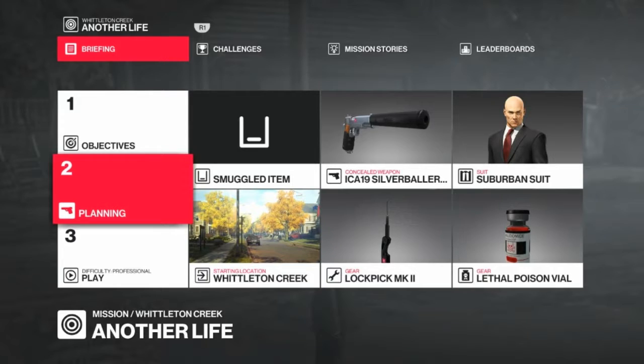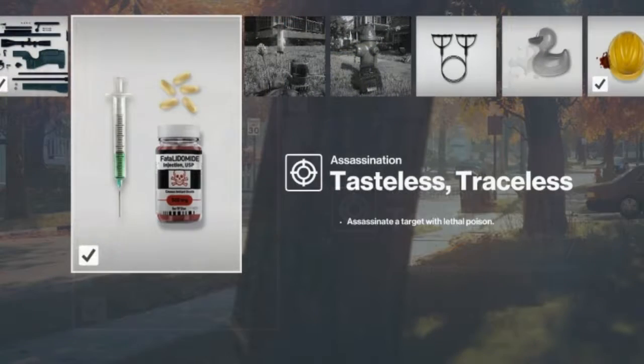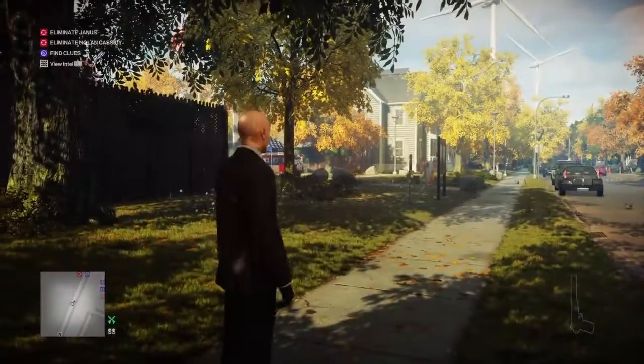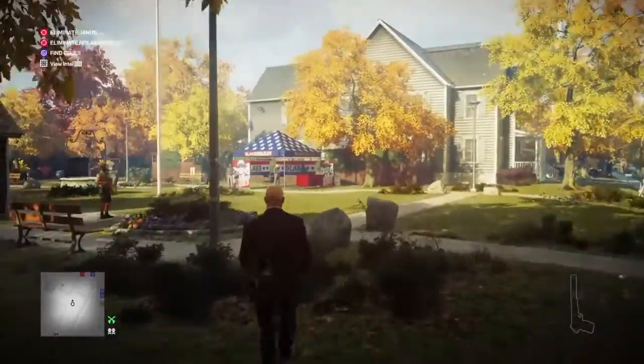Hello, hello, and welcome back to Whittleton Creek. Today we're going to take care of the Tea Time Challenge, the Tasteless Chaseless Challenge, and also the Pass Gas Challenge. For this we're going to bring some lethal poison with us, as well as our lockpick as usual.